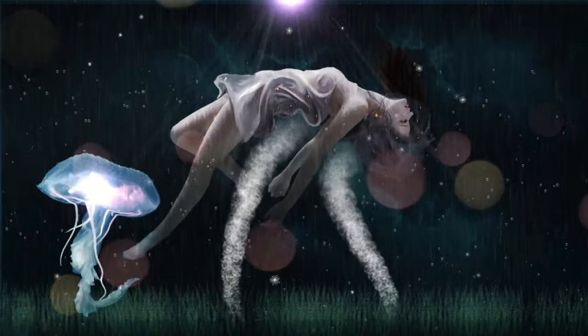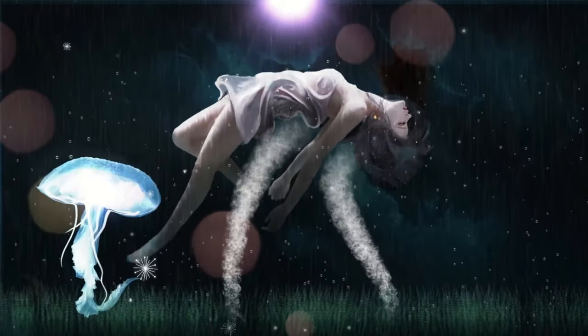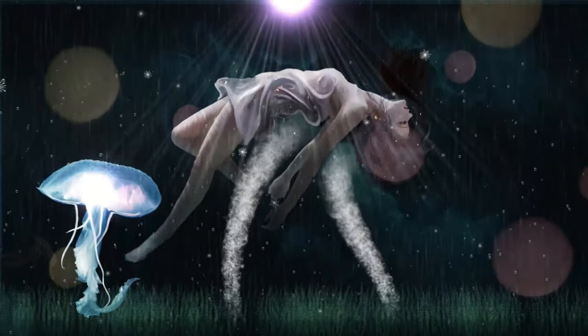The eggs develop inside the jellyfish. The jellyfish will then release the eggs into the ocean. The eggs will hatch, and the larvae will live in the ocean for a while before they grow into adults.